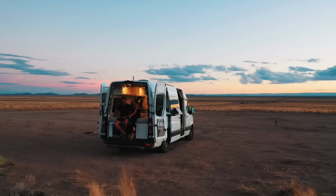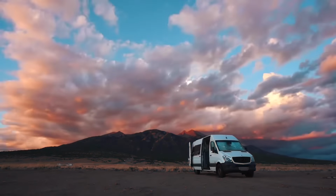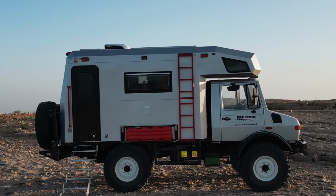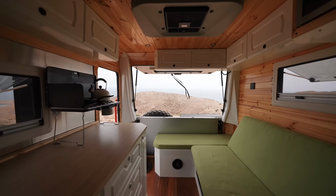We have lived in a lot of vehicles over the last few years. We spent 2 years living in this van during COVID, and we've tested out a lot of other setups. But this has to be the coolest looking vehicle that we have ever lived in. Plus, there is one super unique feature that takes this thing to the next level that we will show you at the very end. I'm gonna show you around the outside, and then Carol will show you around the inside.